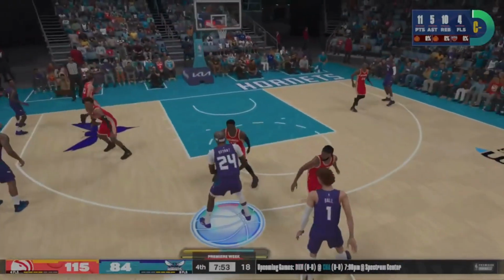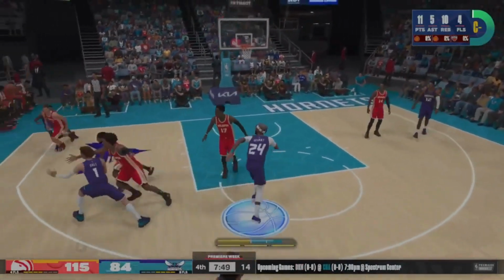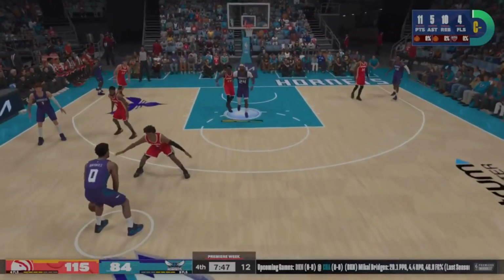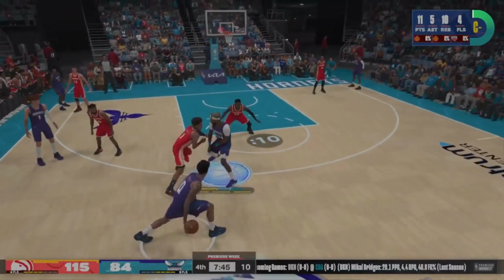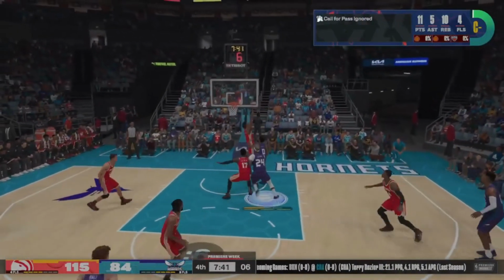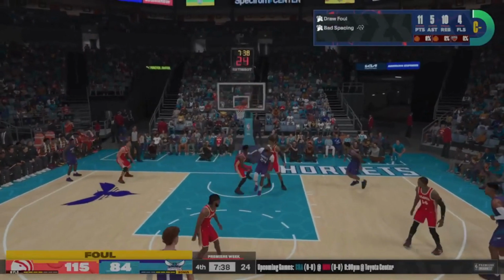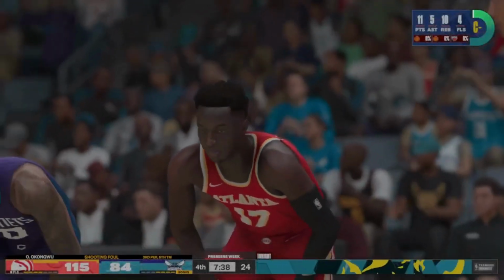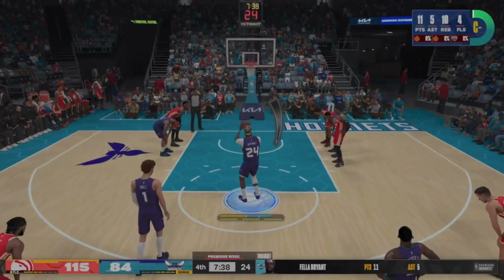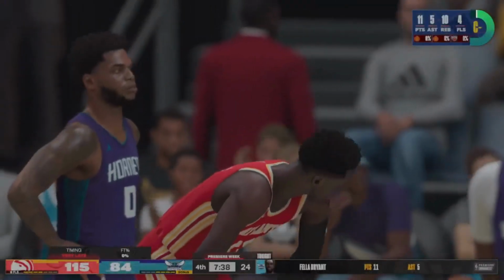Here's what Charlotte's going with right now. Miles Bridges, he's checked in for P.J. Washington. Miller comes in for Gordon Hayward. And Terry Rozier subbed in for Cody Martin. Here's Bridges. The dish to MP. Tries again. And the call on the shot that sends him to the line. Well, he's always played with that kind of veteran savvy. MP got the defender with the oldest trick in the book.